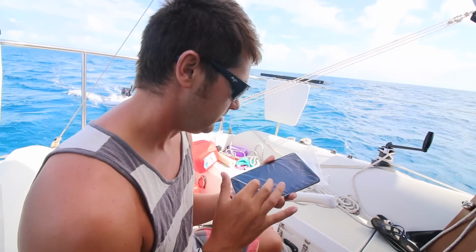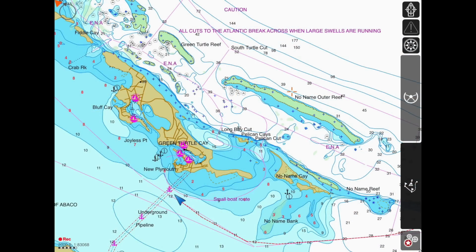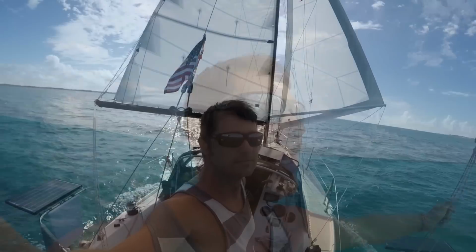We decided to skip No Name Island and sail straight for Bluff Cay, which is just like a mile and a half further. It's going to be a pretty easy dinghy ride tomorrow, about 15 minutes over to No Name Cay. And we like the anchorage a little bit better at Bluff Cay, so we're just heading straight there. But it's just been a beautiful sail. We're sailing just absolutely dead downwind and doing about 4.5 to 5 knots. It's just absolutely beautiful out here. Just what we came here for.